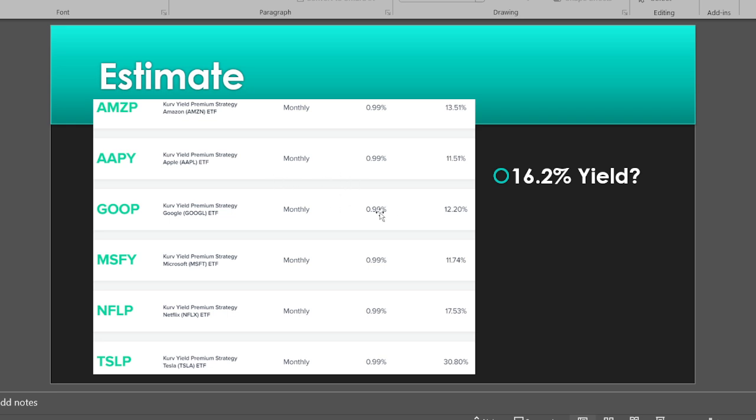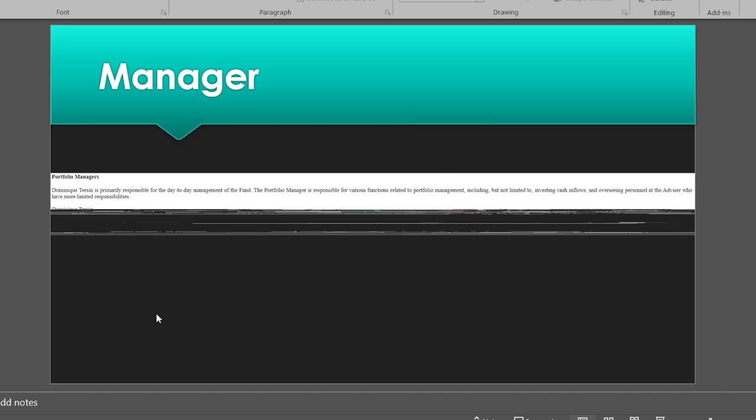Again, maybe if they had released this earlier, it could have gotten more attention. But since YMAG is already out and FEPI is already out, this might be a little bit too late. But if they price it right, it might be able to attract some capital.